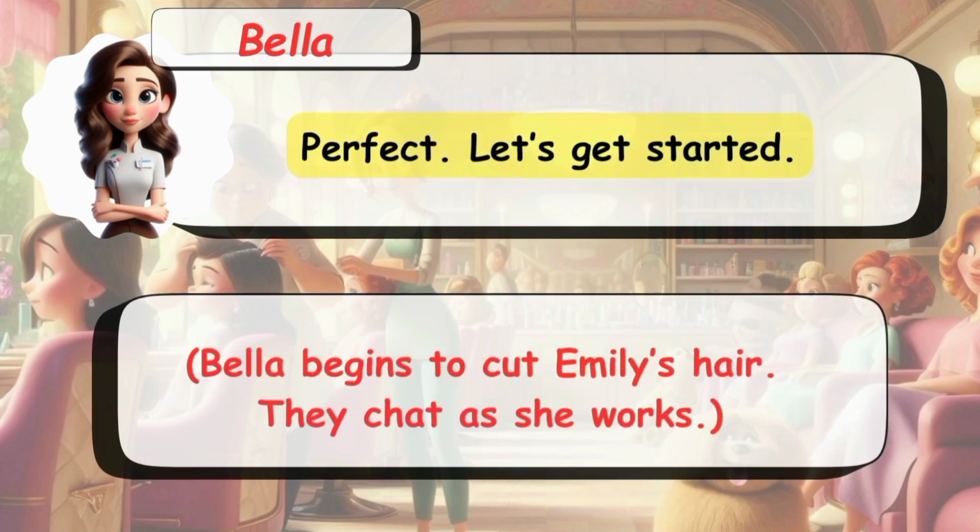Perfect. Let's get started. Bella begins to cut Emily's hair. They chat as she works.